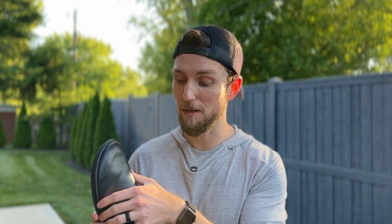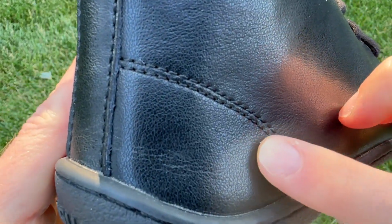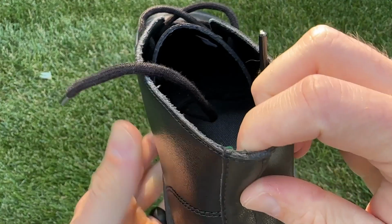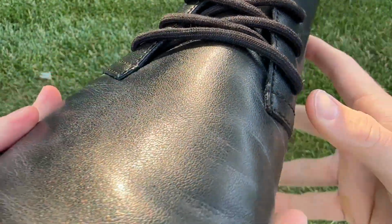Once they arrived in the mail and I put them on my feet for the first time, I was literally blown away by how they felt. This leather material, I don't even know if this is really full leather. It's probably not with how cheap it is, but it's really soft. On the inside, super comfy. It's got a nice cushioned insole that feels really good when you put your foot in there, and the materials bend and move with you really easily.